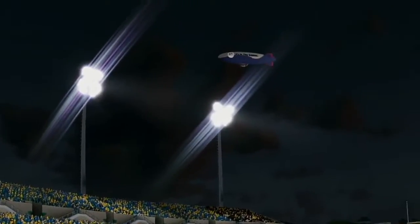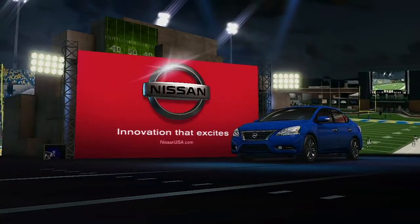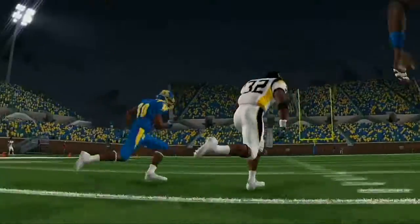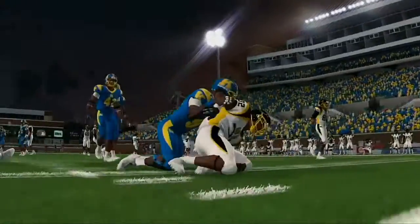Glad to have you with us in the studio for the EA Sports NCAA Football 14 Halftime Show presented by Nissan. Innovation that excites. Reese Davis and David Pollack here, completely locked in on that first half. This team's now got a hill to climb in the second half.